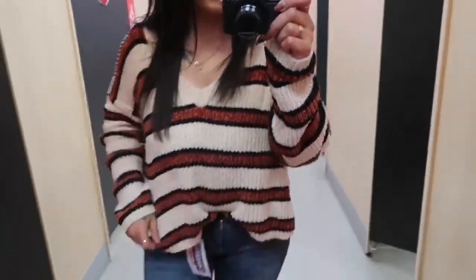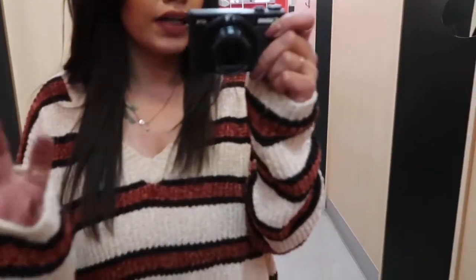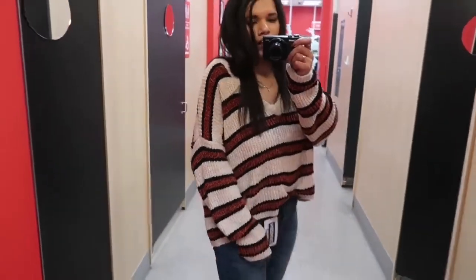So I'm gonna change into outfit number one. Okay, so the lighting's way better out here, so I'm gonna do it out here. But this is the first outfit. And these are the boots. This sweater is very soft. It's $24.99 and the pants are $32.99. I think I like the sweater better on the hanger.